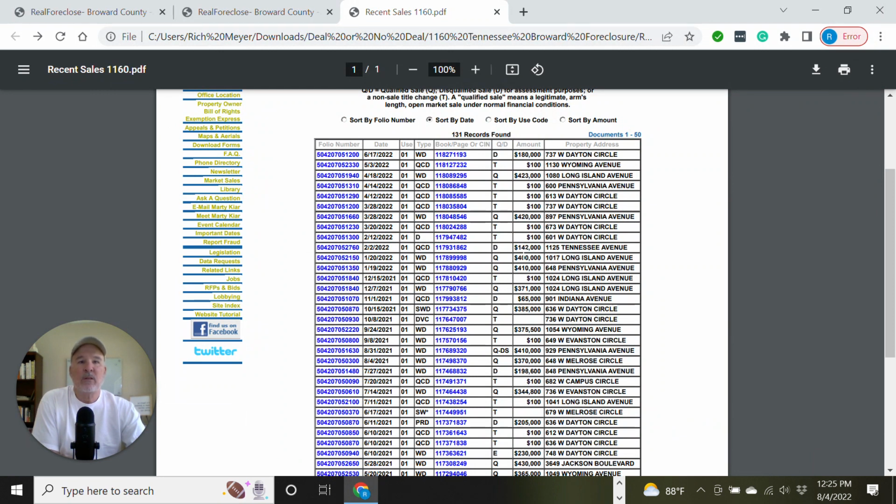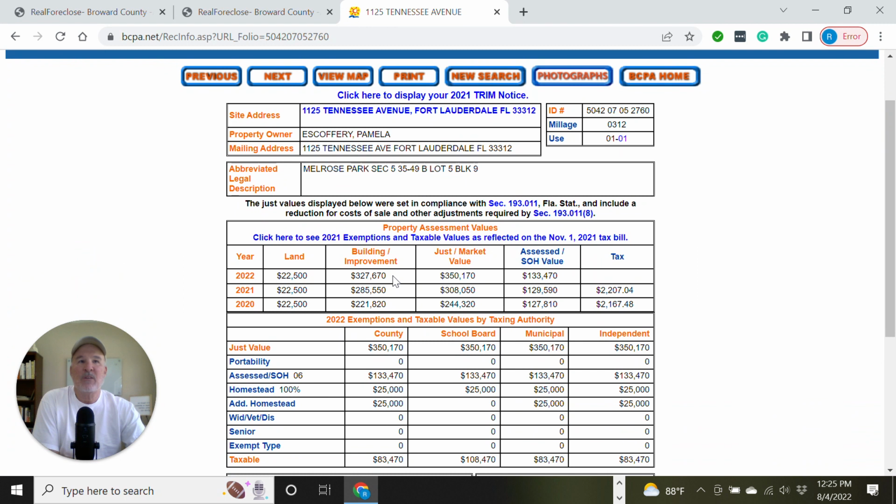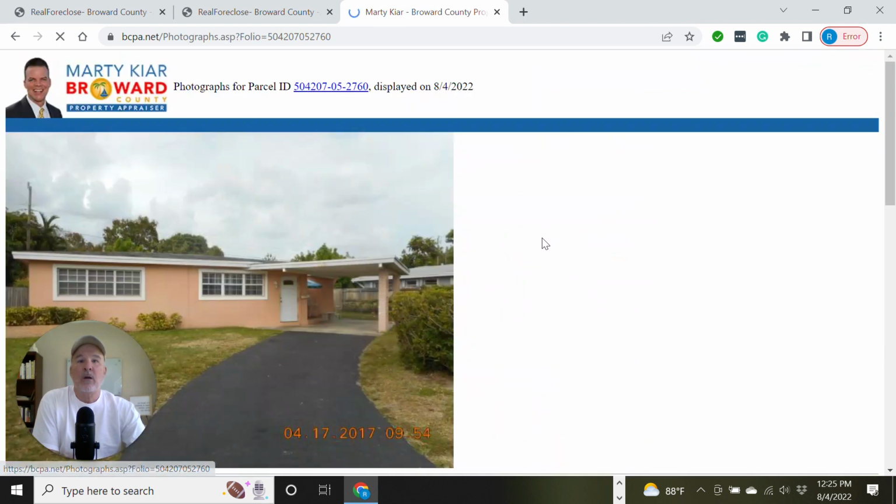Now, here's one. Let's look at this one. It's a quitclaim deed, so I'm going to suggest that this is probably an investor buying this house because they bought a house for $142. Now, that sounds like a little bit more my style. So here we are, $327 assessed value. It looks good on paper.